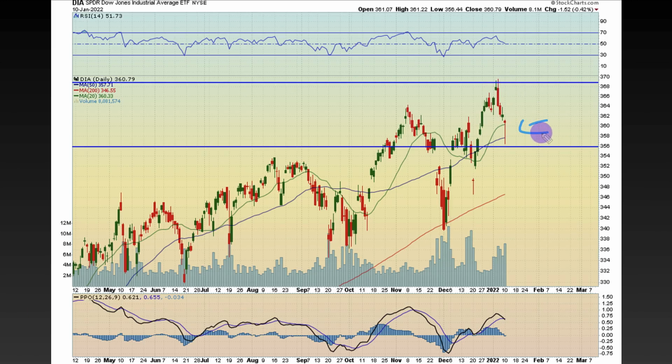But a huge hammer candle, right? Tagged the 50-day, tagged around the lower range, closed back above the 20-day moving average. But as you can see, look at the range of the candles. That's what I want you to pay attention to. The range of these candles. They're big from a relative standpoint to all these other little ones. So a big range from high to low, it just tells me that there's still a lot of volatility.